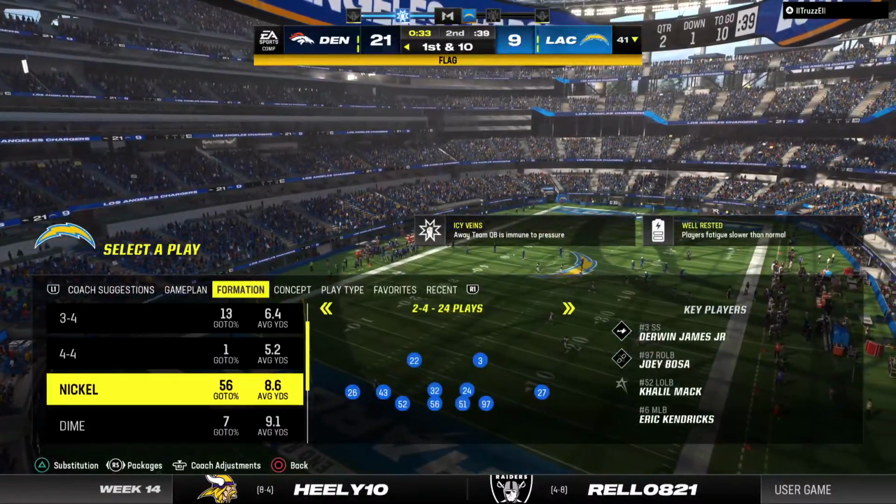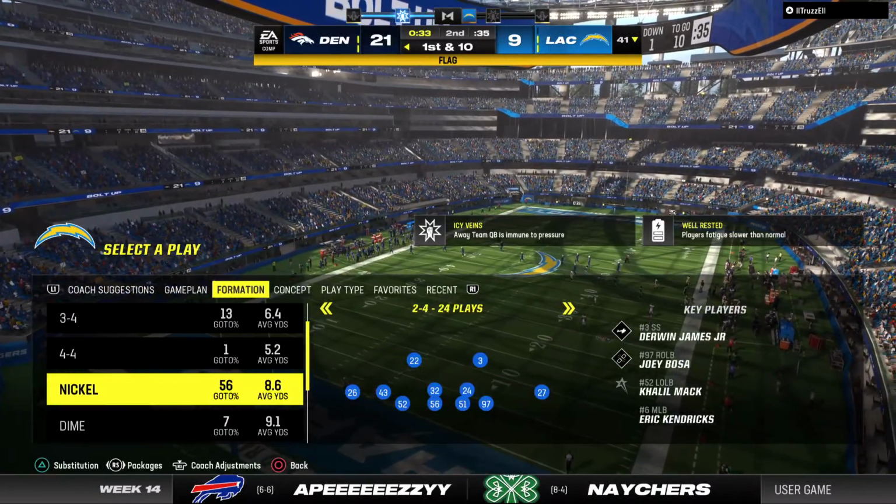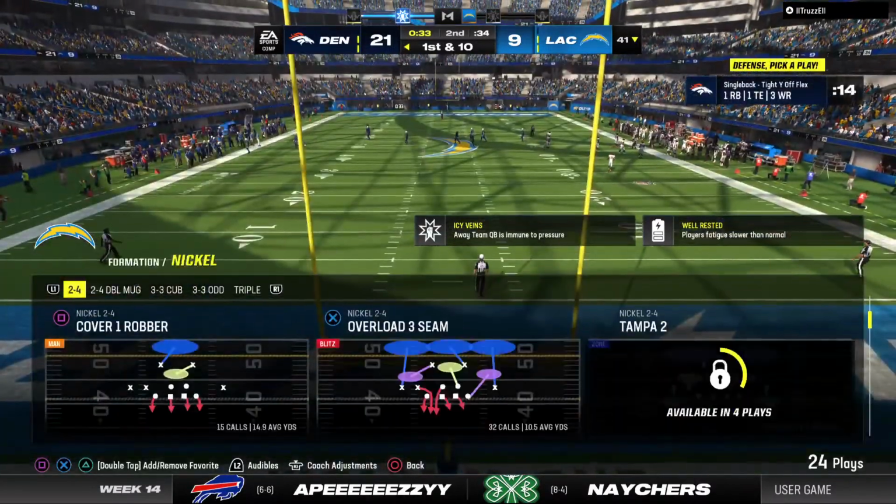Well, not one you see often there as he fails to keep it between the sidelines, and that is a penalty every time, and going to give this offense better field position.